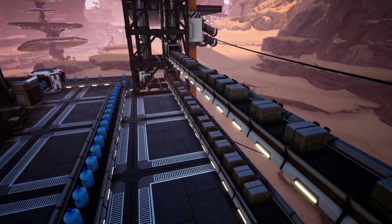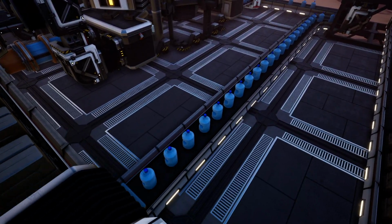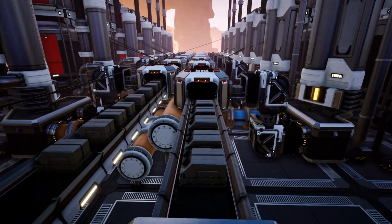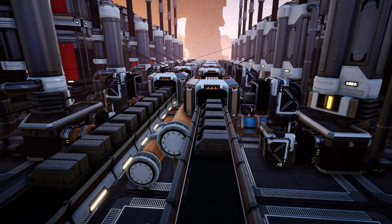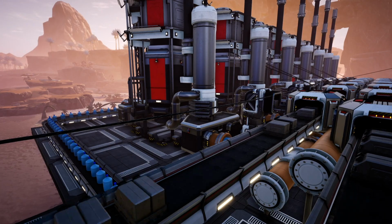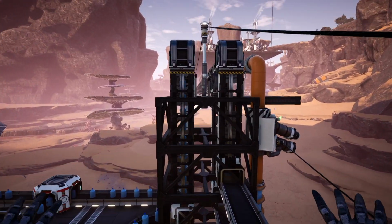Now, I've been slowly adding these empty fuel canisters, which miraculously turn into water jugs. Don't ask what process they use to convert those into those. I think they're going to have to work on that. Anyways, yeah, so this is where the water is packaged, and then we send the packaged water back up over here.